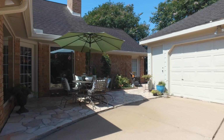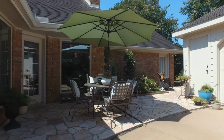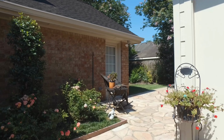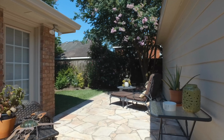This is an exquisite home in Sugarland, Texas. It's waiting for you to come and see it and make it your own. Wouldn't you love to raise the family here? Everything's been so tastefully done and is ready for you to come move right in.